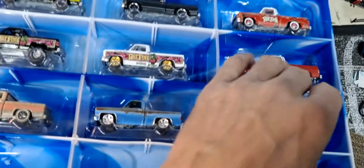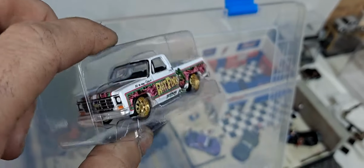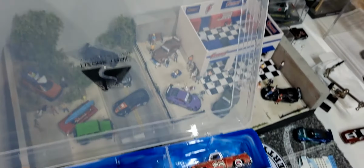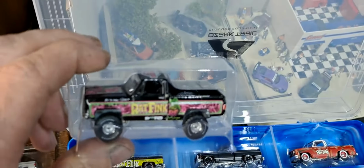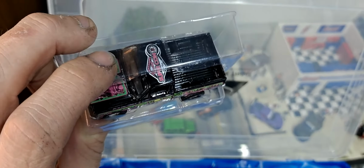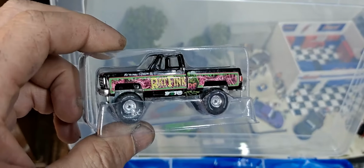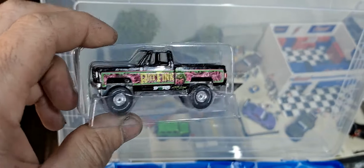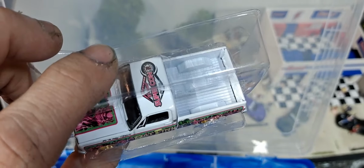Smell the paint when I open this up. So one of these stinks like paint. Then we got another Rat Fink. And I may be missing a couple Rat Finks that they've released. So let me know down in the comments if you see any that I'm missing, because I definitely have to get them. Then we got this lifted Rat Fink. Both of these are from SuperCon. So it must be like a Comic-Con, SuperCon. So I really like the lifted variation. The white one with the gold rims is cool too. But these are both from the SuperCon.